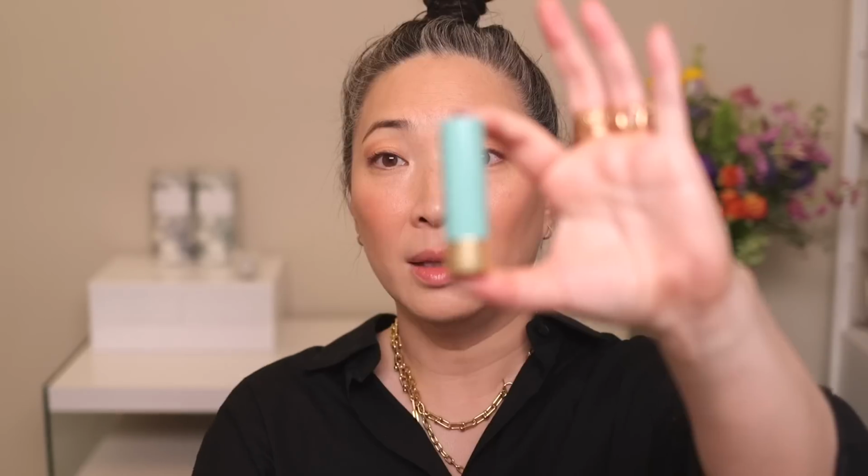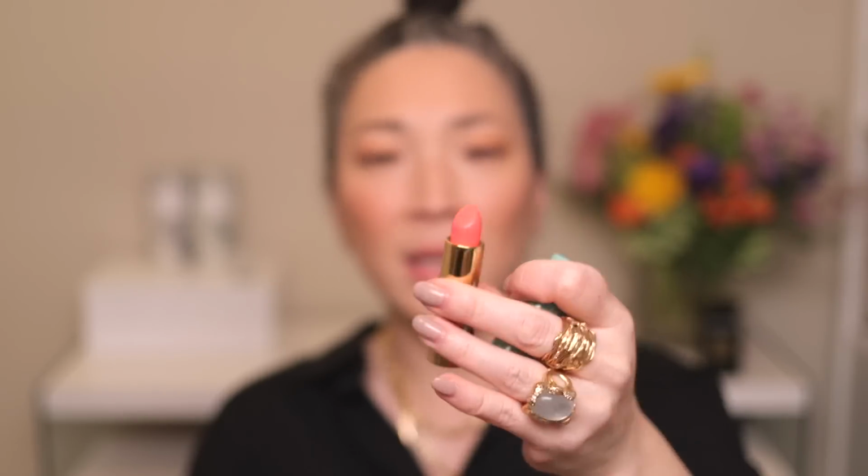Let me pull it out. These guys, they're tinted balms. So this one is in the No More Orchids. And this just glides on like a normal lip balm. This has a thicker feel, there's a little bit of a drag there, and it's a denser formula, richer.